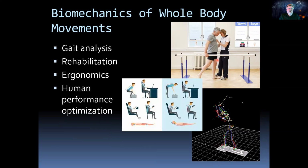Biomechanics also looks at the whole body. So this would be gait analysis. This is used a lot in rehabilitation. If you want to know if someone is walking correctly, say after a stroke or after an injury, and after the rehab, you can assess their progress with gait analysis. Rehabilitation is also heavily part of biomechanics. Ergonomics: how do people interact with their environment physically, their work environment, their car, things like that. How do people interface with technology?